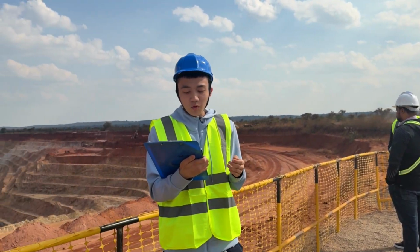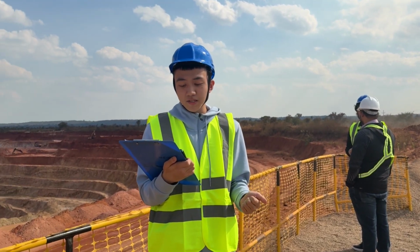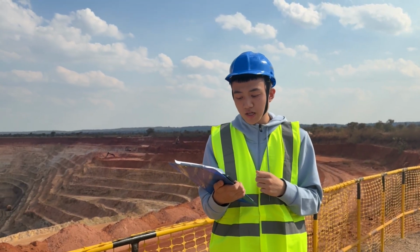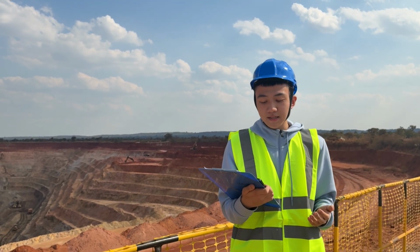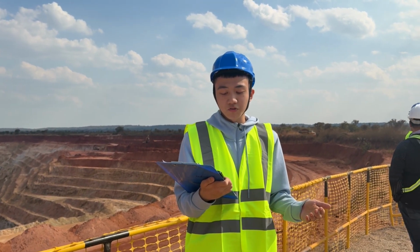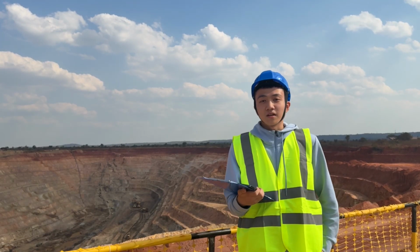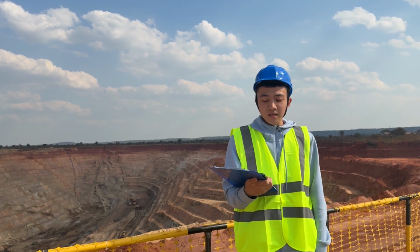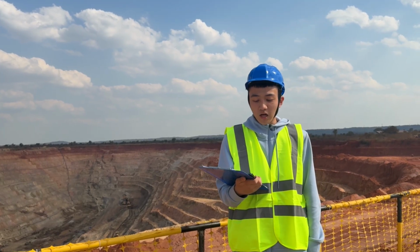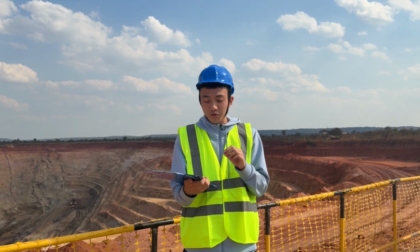Next, the rocks will be crushed into smaller pieces, and copper is separated from the rest using specific acid chemicals. After that, the cobalt is cleaned and prepared for export and shipped to many different countries in the world, like China and USA. In fact, the Democratic Republic of Congo is the leading producer of cobalt in the world, accounting for over 70% of global cobalt supply annually.